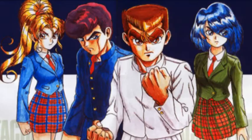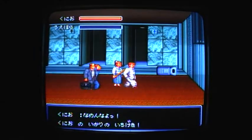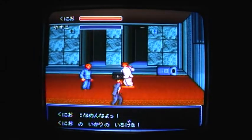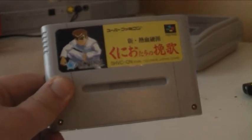I have 2 Kunio games. The 2 beat-em-up ones, I mean. Shodai Neketsu Koha Kunio-kun, which feels a bit like River City Ransom 2 but not as good, and Shin Neketsu Koha Kunio Tachi no Banka, to me the superior game.